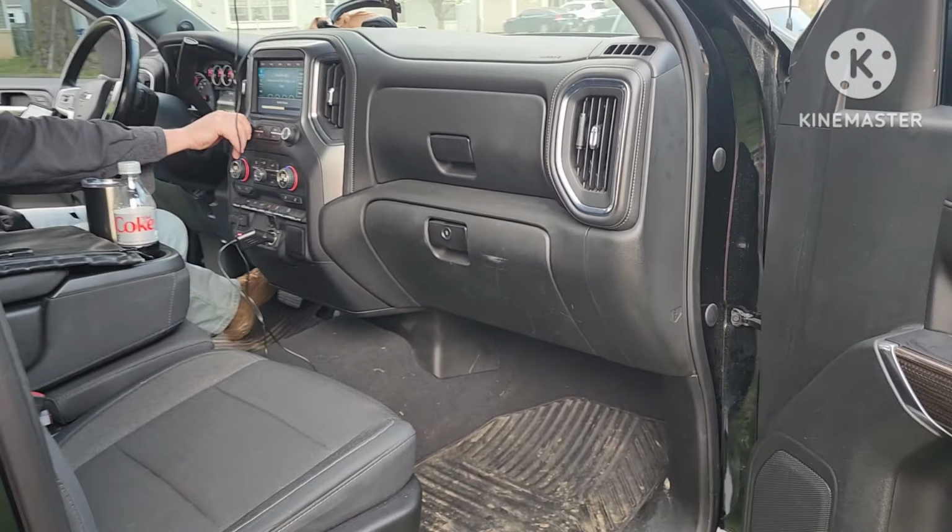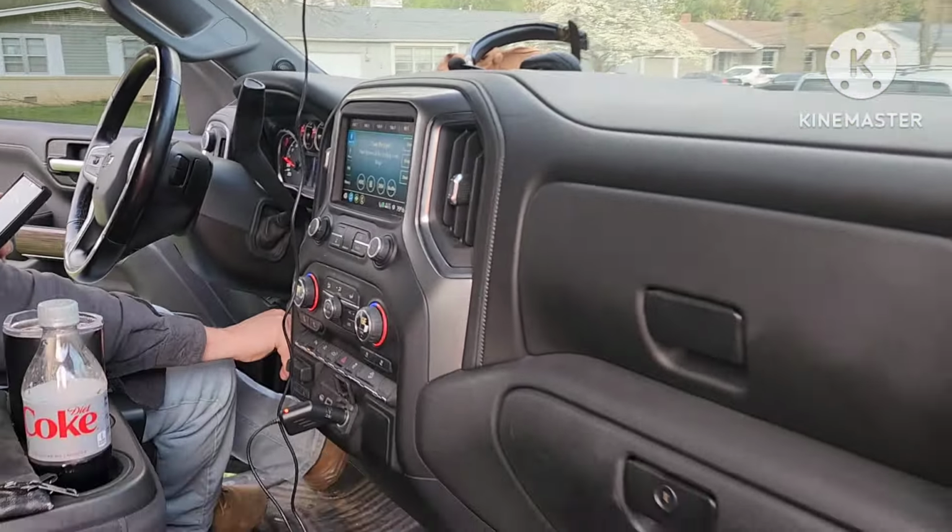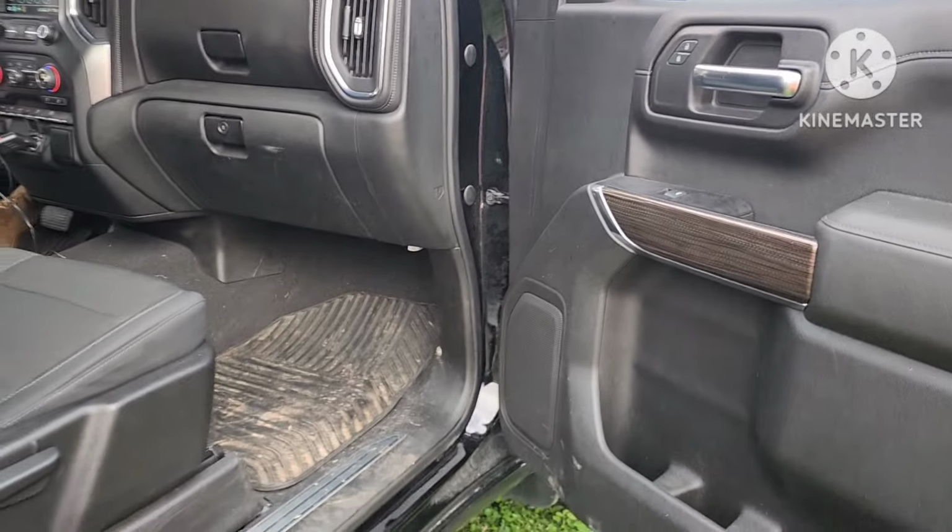So, after listening to the truck again, knowing we have other issues we're still working on, I didn't like the way it sounded. I'm going to put a sample of that right here. Anyway, after listening to that, I have determined that we need to make some changes.